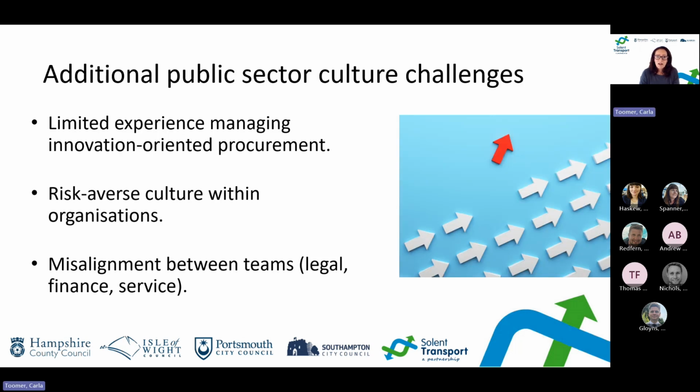So in addition to the general challenges I've covered, you could also consider the public sector related challenges. Firstly, there is limited experience managing innovation-oriented procurement. Due to the nature of public sector delivery, research and innovation projects are not often delivered, and therefore we don't usually have a knowledgeable resource at our fingertips to lead in-house or internally, and so we hand the management of the project over to an external consultant.